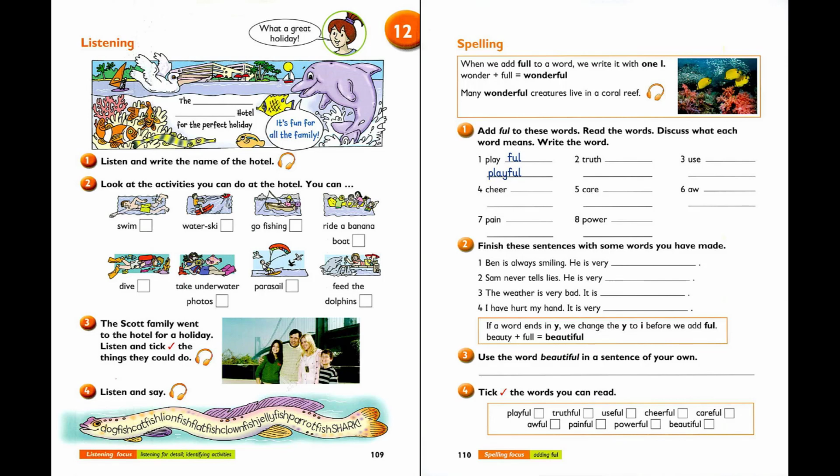Track 12. 4. Listen and say. Dogfish, catfish, lionfish, flatfish, clownfish, jellyfish, parrotfish, shark.